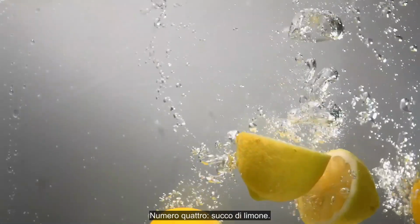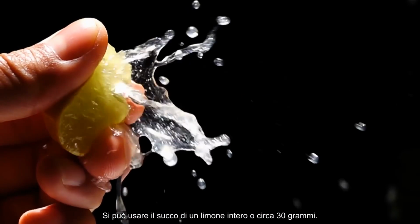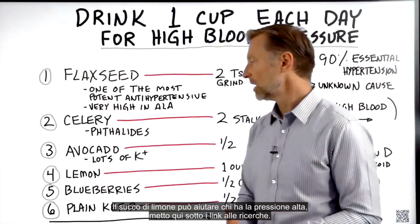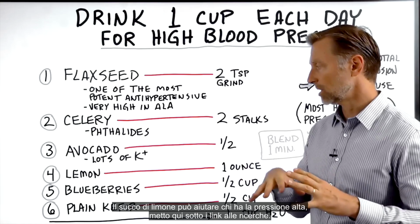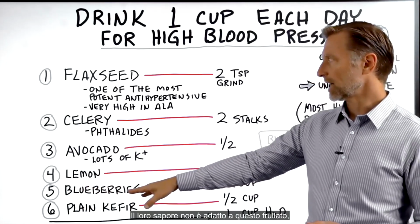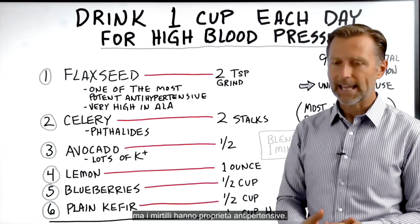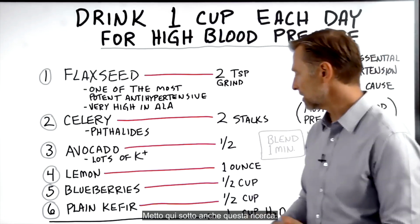Okay, number 4, lemon juice. You can do the juice of 1 lemon or do 1 ounce of lemon juice, okay? Pour it right in the blender. Lemon juice has some significant research that can help someone with high blood pressure, and I'm going to put all that down below. Number 5, blueberries. Now, of course, blueberries are going to actually offset the taste of this shake, but blueberries by themselves have antihypertensive properties, okay? And I'm going to put that research down below too.